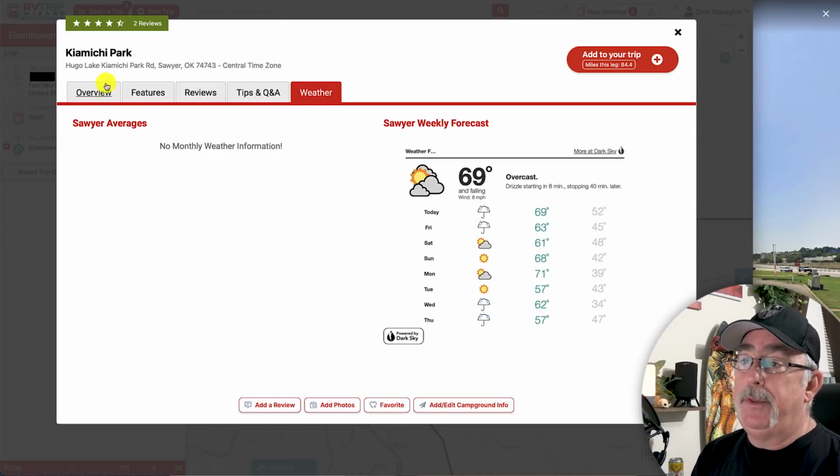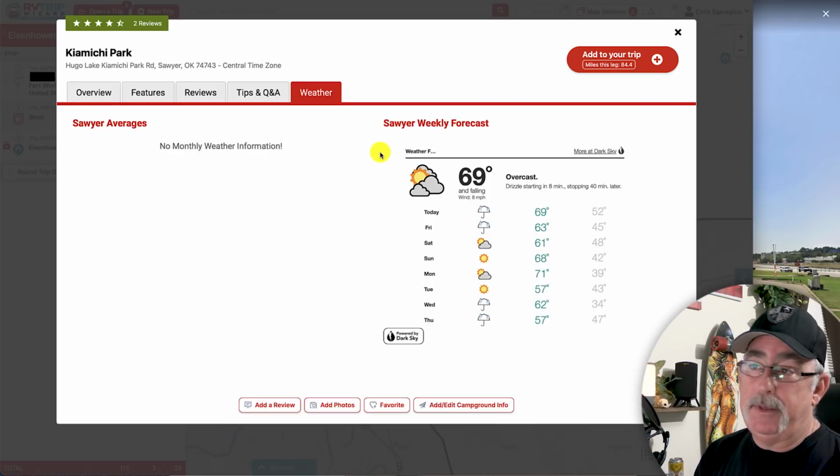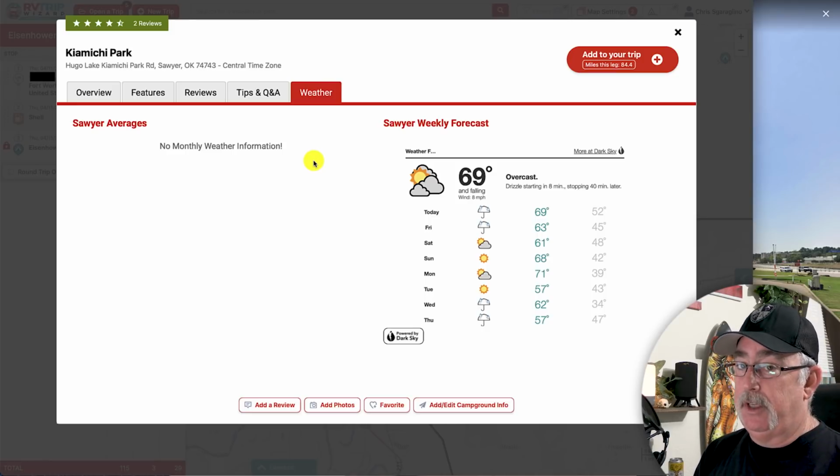And then if you like what this is, you can just add that right to your trip, either in front or after the next one, and just keep right on going. You can keep adding your stops, your rest stops and everything. So that's a real basic overview of how to use RV Trip Wizard. There's a ton more features in here, but I just wanted to knock out the bare bones basics of how do I get from point A to point B with a couple of little stops inside, and how do I get my vehicle in there, and how do I get a couple of gas stations if I need to.